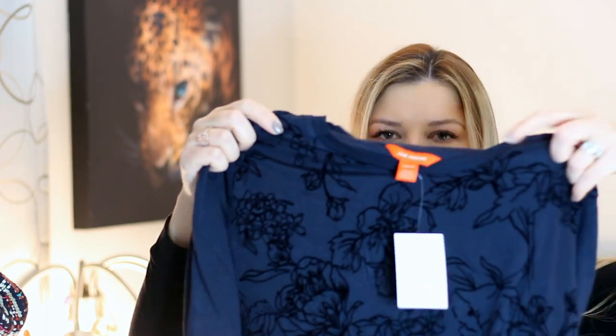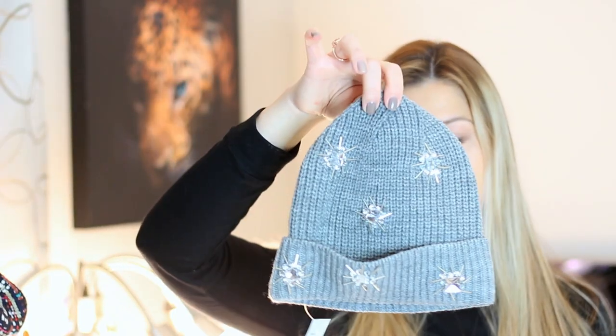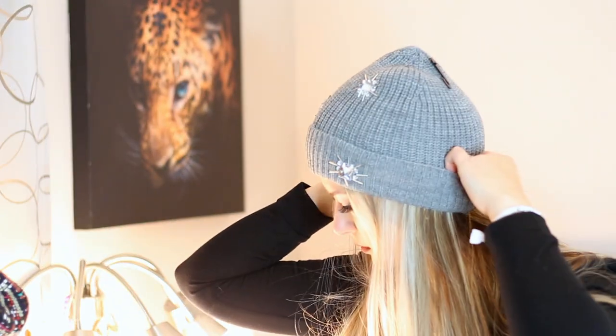This is by Joe Fresh. And it's got a cute little design in front with flowers. I don't know if you can see that. It's navy blue. Up next is this cute little hat. If you watch my videos, you guys know I love everything that shines, rhinestones, glitter, all of that stuff. So yeah, that's what it looks like. Just a little, what do you call them? Beanie? I think that's what you call them. But I think it's super adorable and cute. I'm definitely going to wear that.